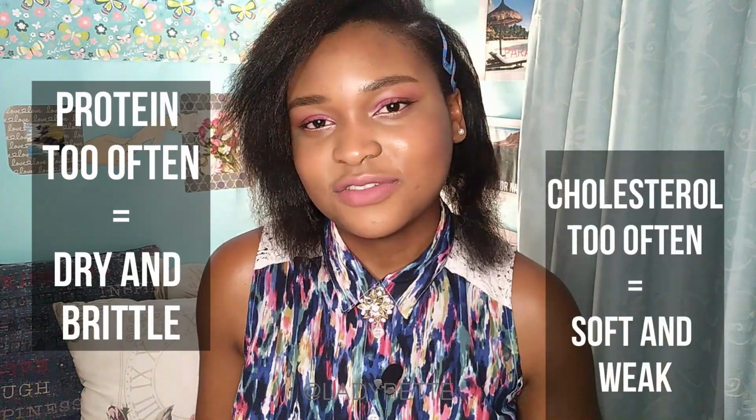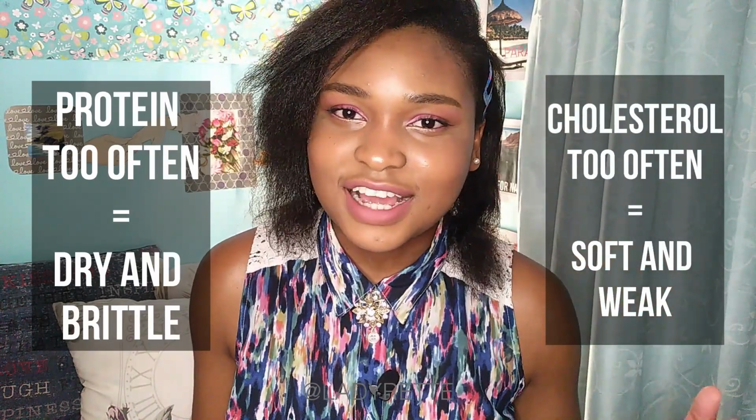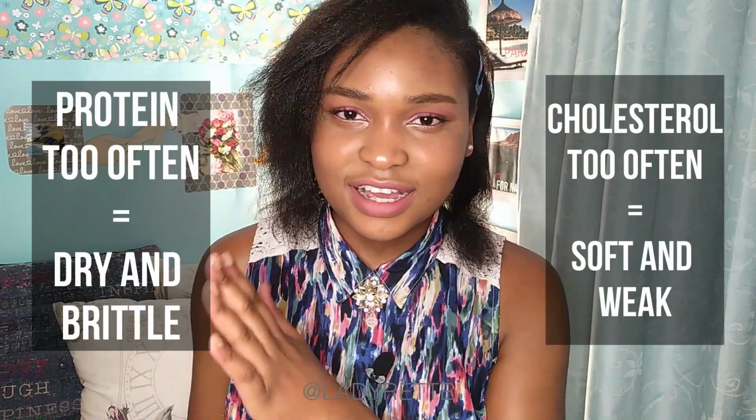Just like using too much moisturizer, which can weigh down your hair, doing this cholesterol treatment too often can actually make your hair too soft, and if your hair is too soft, it's gonna break. It's gonna be very weak. It's basically the opposite of doing a protein treatment, because if you do a protein treatment too often, your hair becomes very dry and brittle, whereas if you do a cholesterol treatment too often, your hair becomes too soft and it breaks.